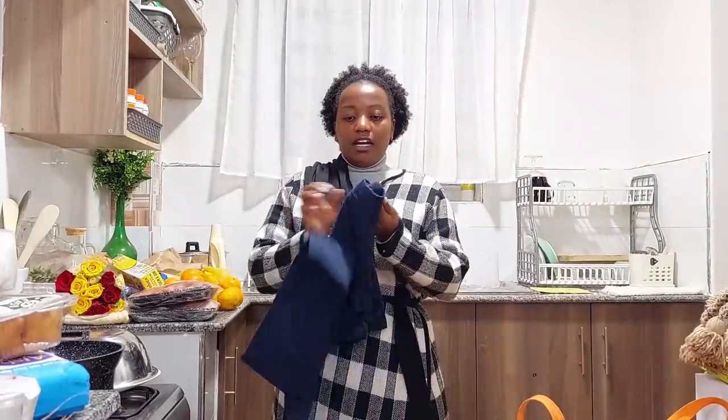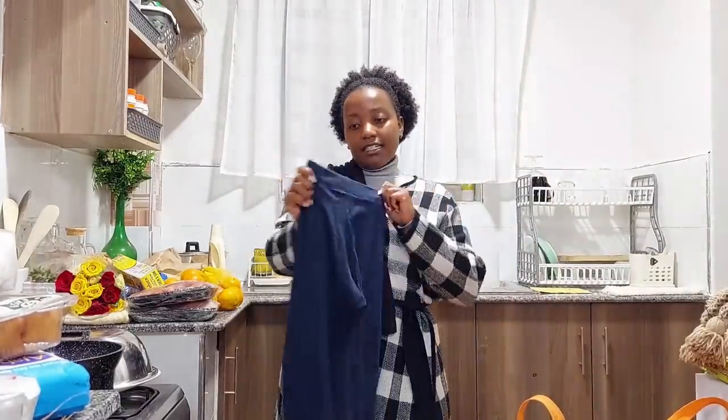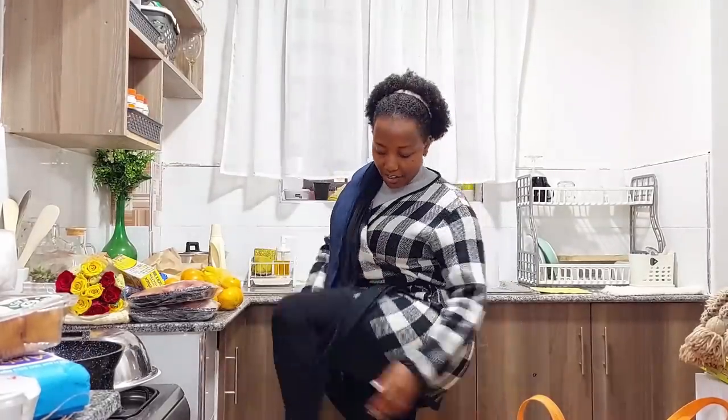And then I got this navy one. They are nice. They're usually really nice. I get all my tights from them, including what I'm wearing now. They have nice things.